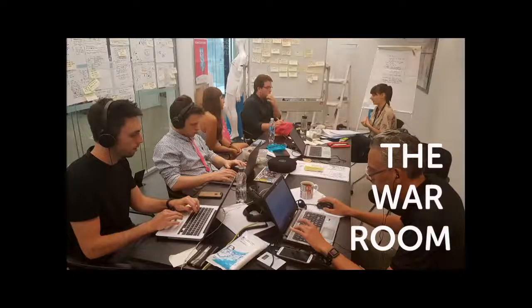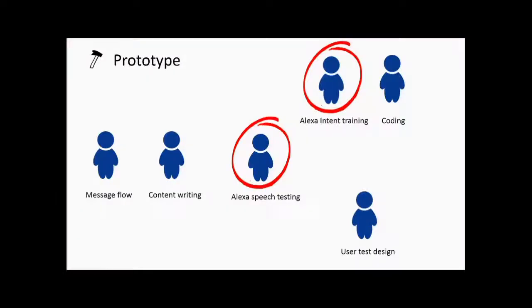So this was the build day, definitely the most stressful of all the days. And you can see around the room we have all of that work we've been doing throughout the week. And on this board in the top right was our team charter and what we were trying to achieve that day. And interestingly, compared to design sprints where you might be looking at an app or a website, because we were looking at voice, the actual roles that we took on the prototype day were very different. And so these were the roles that we had in the room.